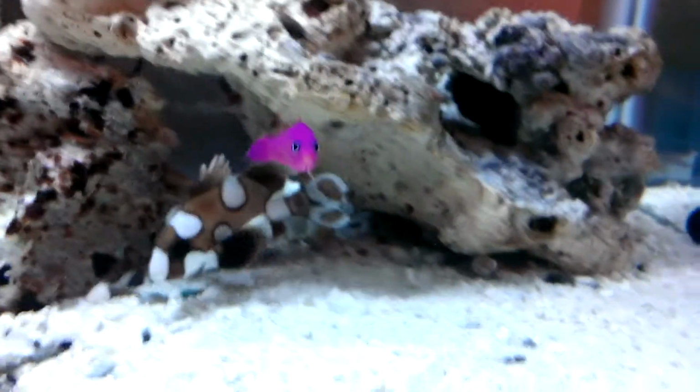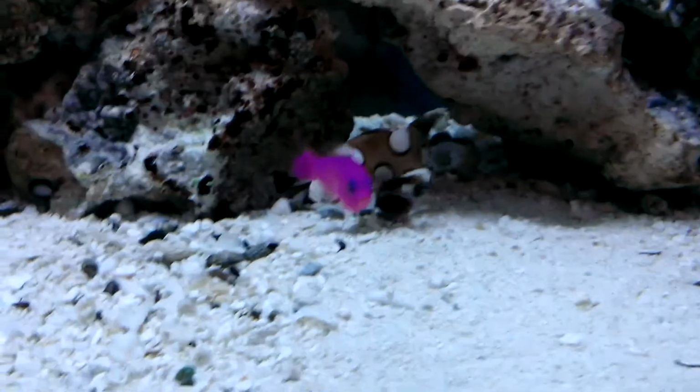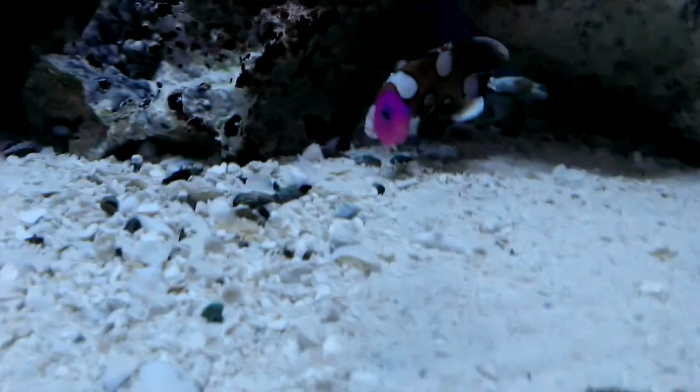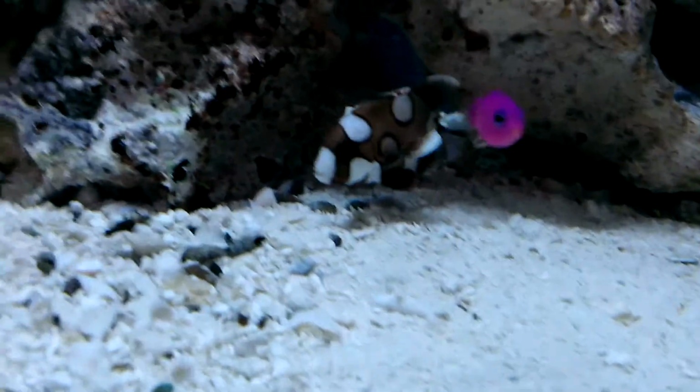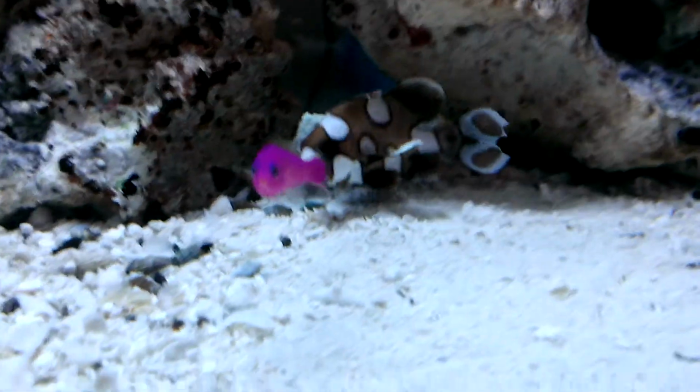That's my new purple fish. That's a purple pseudochromis. And I can only put him in there. I can't get any other like him because he'll fight with them. So he's the only purple pseudochromis that I can have.